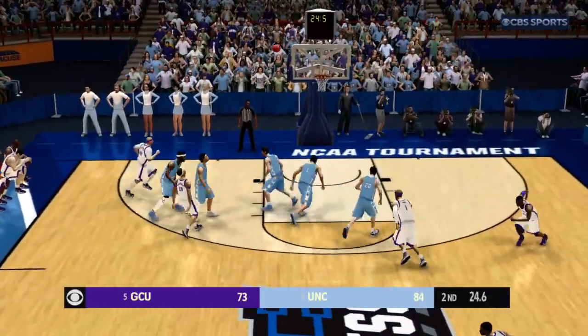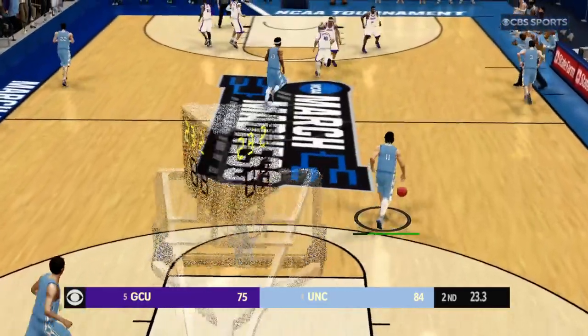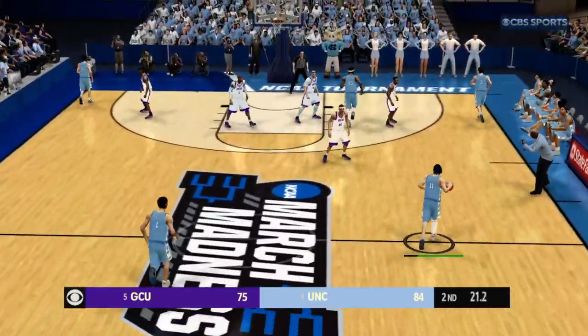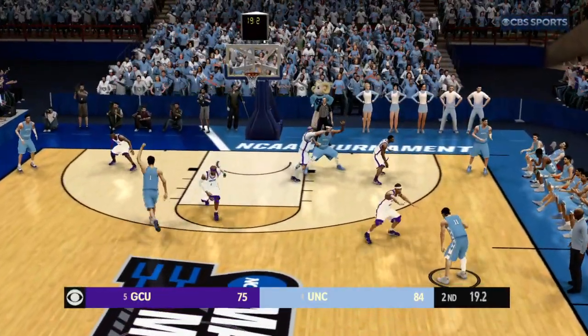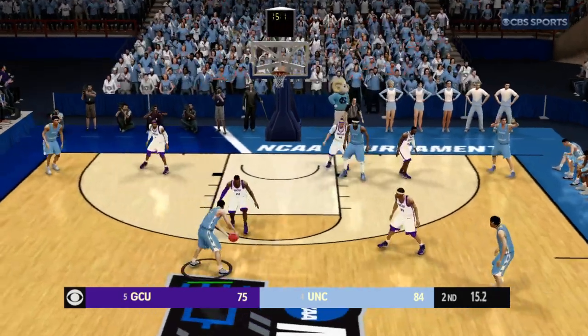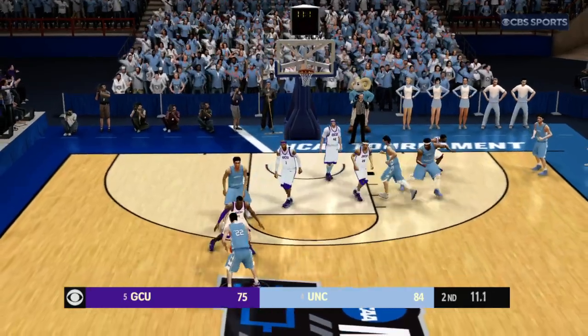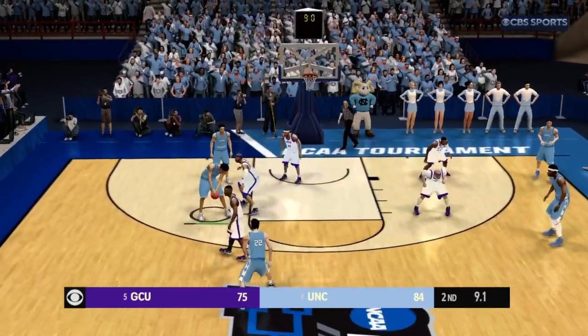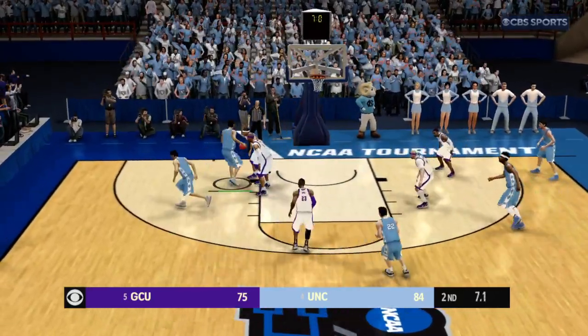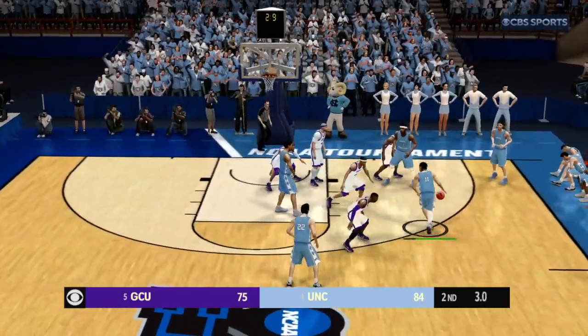Warrenberg, he takes a 3 and he hits it. So back down to 9. I guess they called that a long 2. Put on the line, of course. And it looks like UNC will just dribble this one out. So 84-75 looks to be your final here today in the round of 32. UNC will move on to face Tennessee in the Sweet 16.